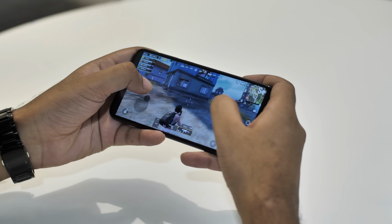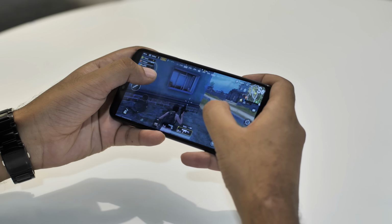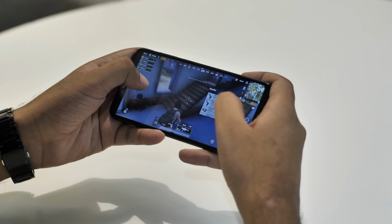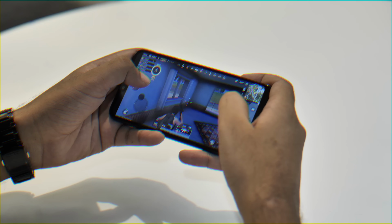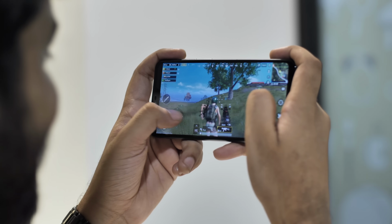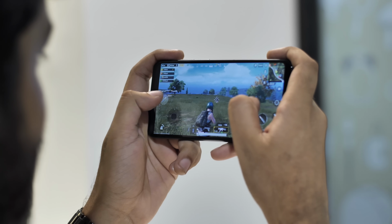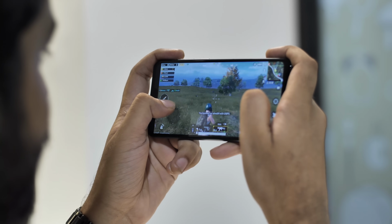In gaming too, the phone is good. In PUBG Mobile, the game sets to low by default, which is expected with the Snapdragon 636. However, the gameplay itself is really smooth. I've played over 10 to 15 PUBG matches on this thing, and not once have I noticed a lag or any issues even in intense gunfights. It's just great. So yeah, I think I can safely say that as far as performance goes, this phone has not let me down, and I don't think it will.